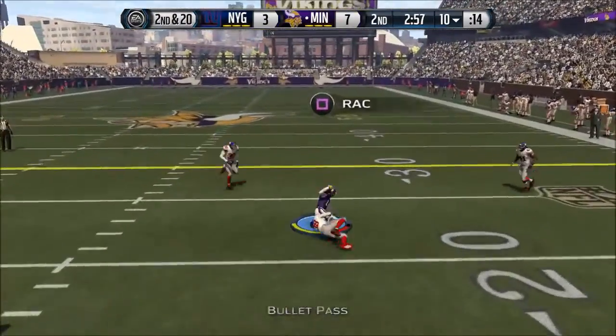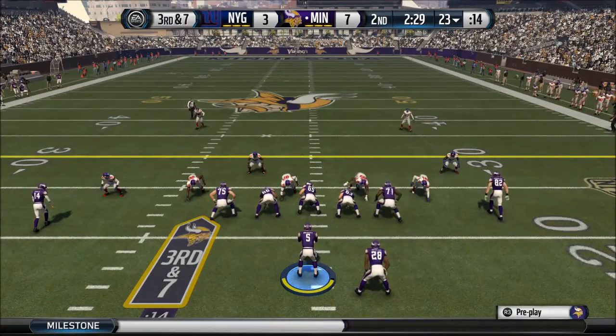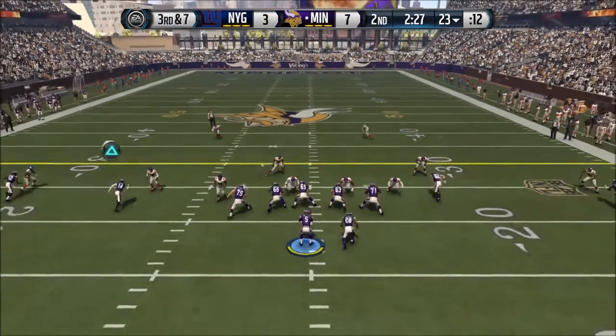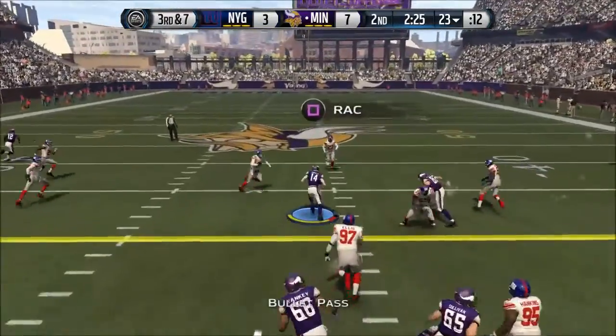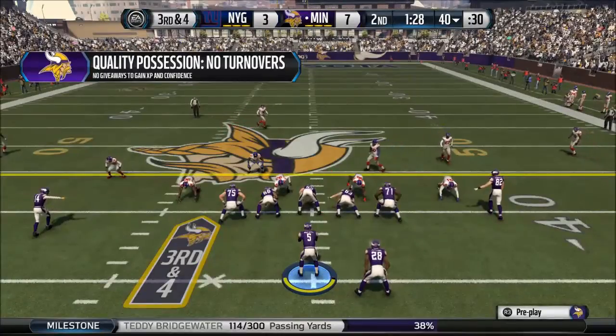2nd and 20 now, going to complete that to Stefon Diggs. Set up a 3rd and manageable. 3rd and 7 now. Have the shotgun set. Adrian Peterson in the backfield. Bridgewater's going to take that snap. He's going to look. He's going to find Stefon Diggs for the first down. Really can rely on him on 3rd down to get his big time first downs.